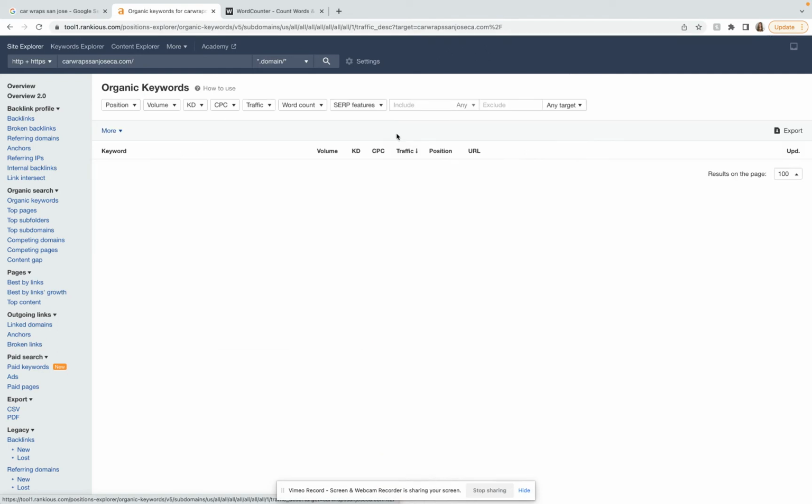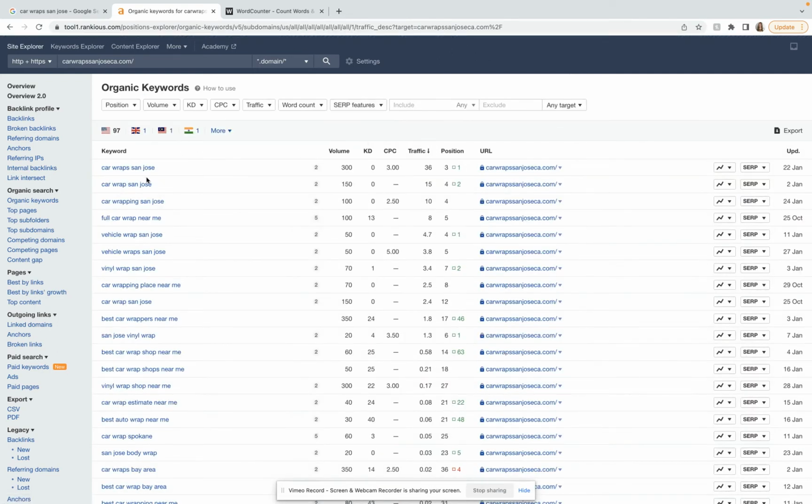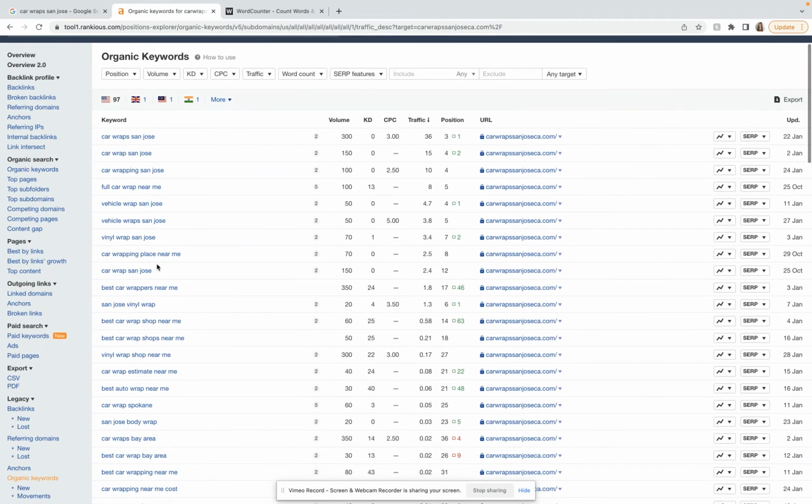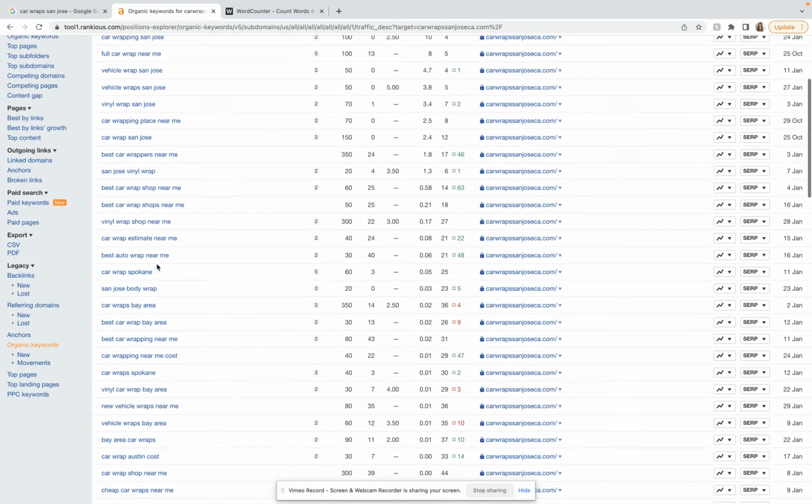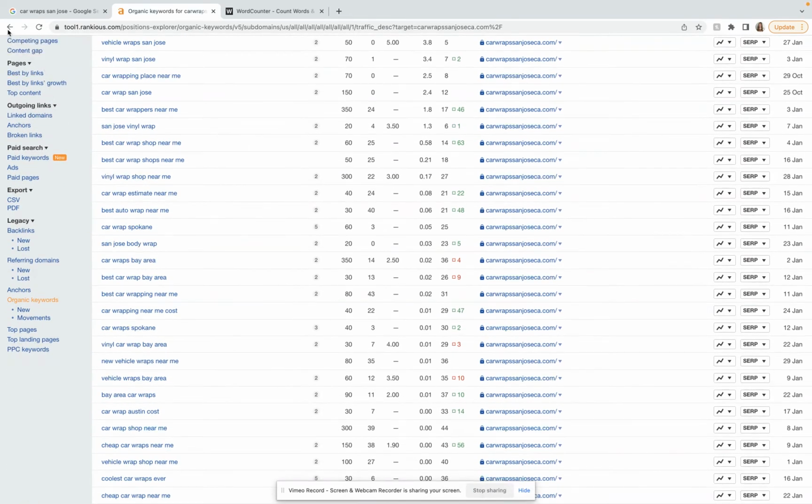And so we can take a look and see which keywords those are. Here it will list all the keywords, how many people search for that keyword every month, what position they hold for that keyword on Google, and how much traffic it brings them every single month. And so we can go through and look out for ones that have buyer's intent and are preferably location specific and incorporate the best ones that apply to what you do into your content.